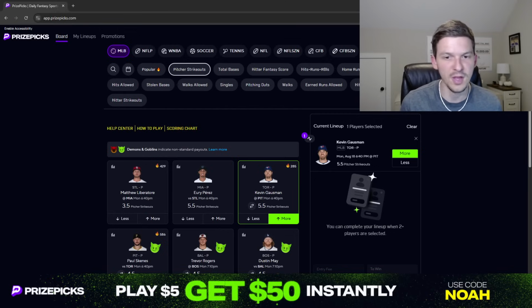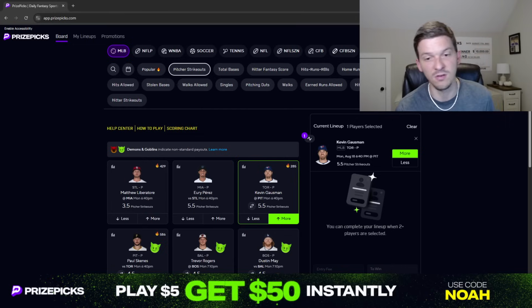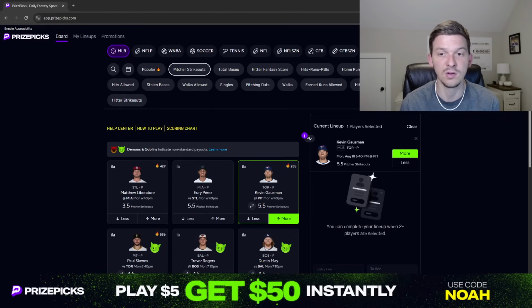A lot of these Pittsburgh hitters probably are not going to know what to do when it comes to that splitter. And if they're chasing that splitter down in the zone, that should lead to a lot of strikeouts for Kevin Gausman, who relies heavily on getting strikeouts on that specific pitch.